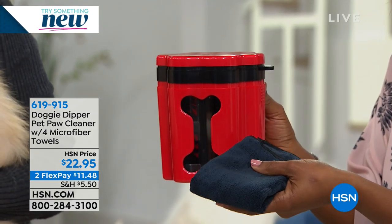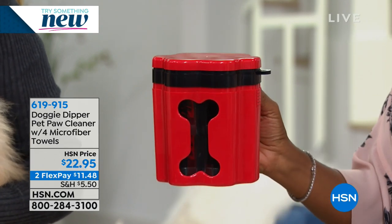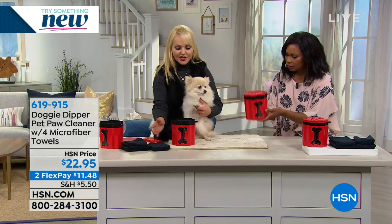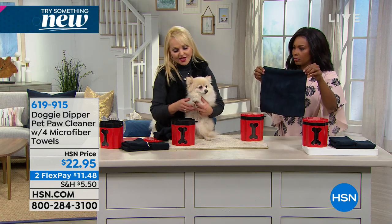And it's the same microfiber that we use really now for everything, to dry your car, to dry pets, everything. And they're wonderful because you can use those even when you do bathe your pet. Take those in there and dry them off. It helps them dry so quickly.